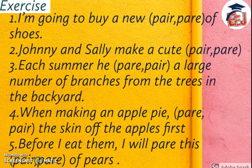Now you have to solve this exercise. You have to select a correct word for the given sentences. You can stop the video and read the examples and put the correct words for each sentence. I'll wait for a moment for you. You can read the sentence and find out the correct answers. Now let's check the answer.